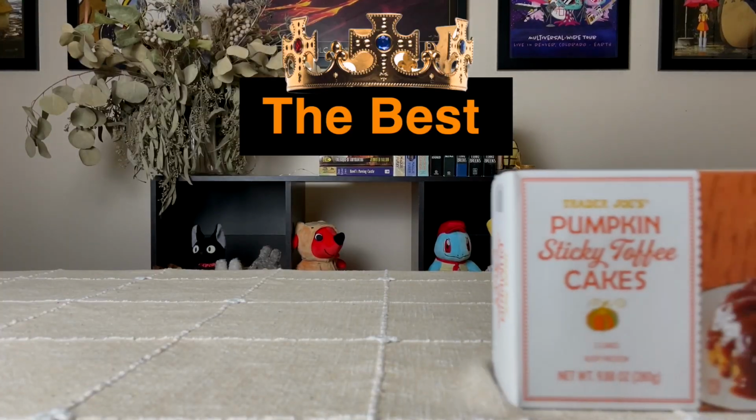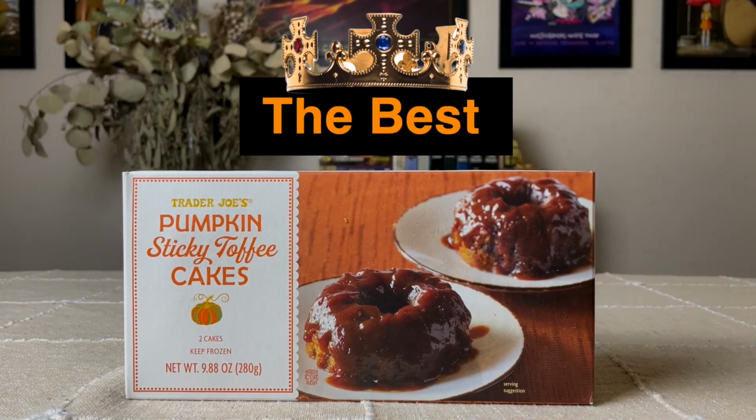Now that we tried everything, I think after reviewing it over in our heads, the best thing that I had, and we kind of agree on it, is the sticky toffee pudding that we had. It was just really good. It just smashed it out of the park, honestly. It kind of broke all my expectations and tasted really good. Yeah, that one was definitely one of those ones where you still got that fall flavor and had a really good pumpkin and spice to it.